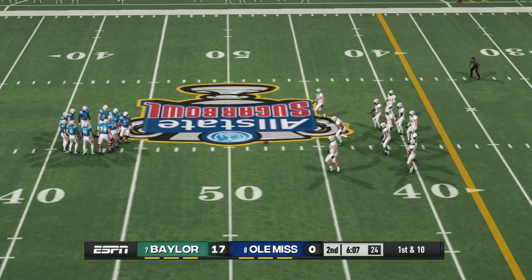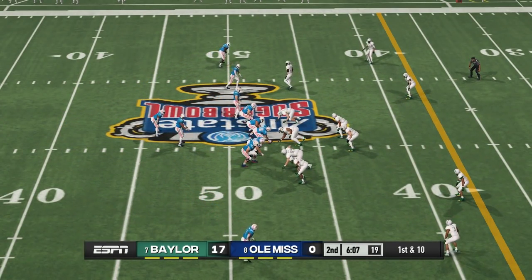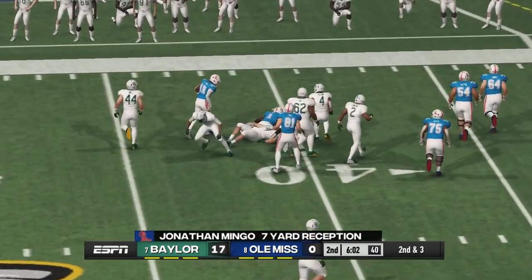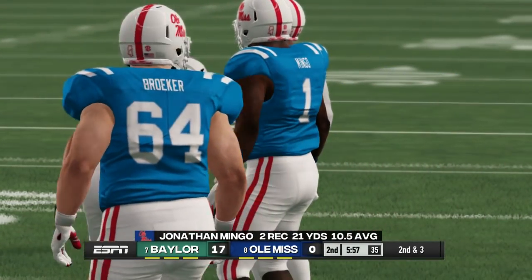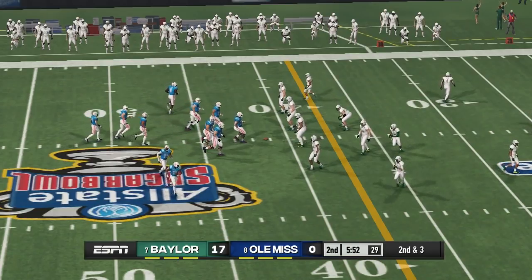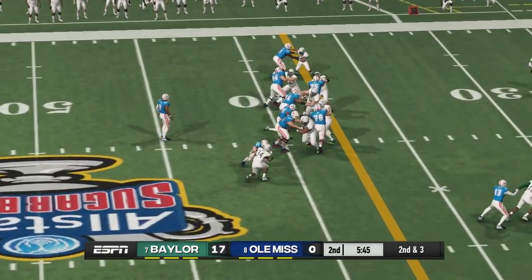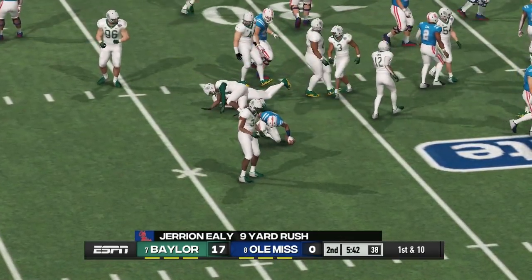It's still only the second quarter. We've got a lot of football left, but I've got to say, this one is teetering on the brink of a blowout. Gets it out to his receiver in a hurry. He's taken down at the 41-yard line. They need about 3 yards to get the first here on second down. He makes his way to about the 32.